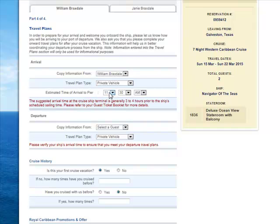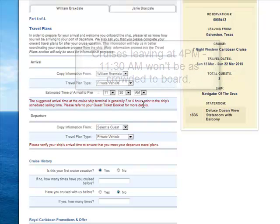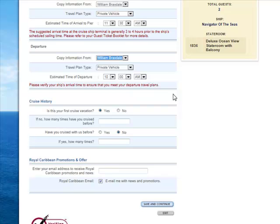But you can get on the ship starting about 11:30, I would suggest. Sometimes I even get there as much as 11. You probably won't be able to get into your cabin yet, but you sure save a lot of time. If you have just a little backpack or carry-on, it's not too bad. Then when you're going to get off the ship, they'll have different ways for you to get on and off.